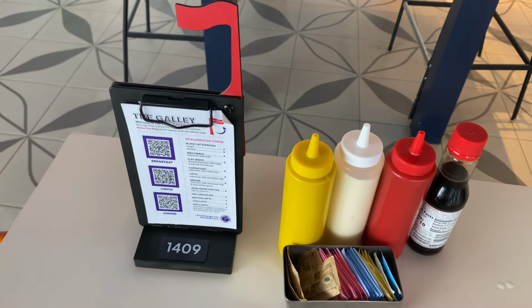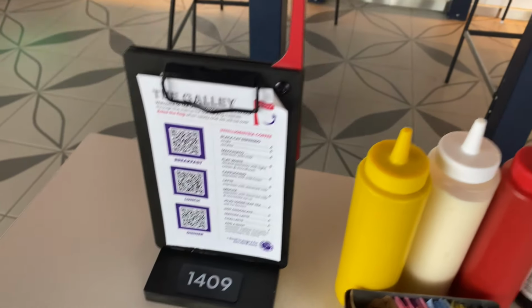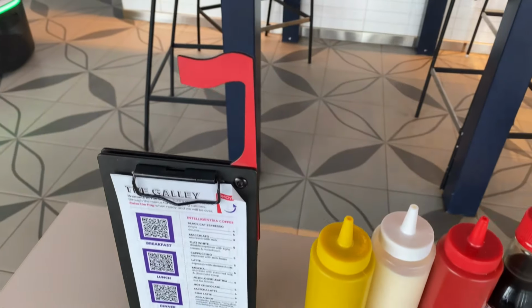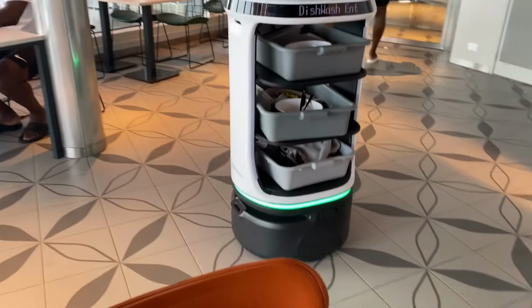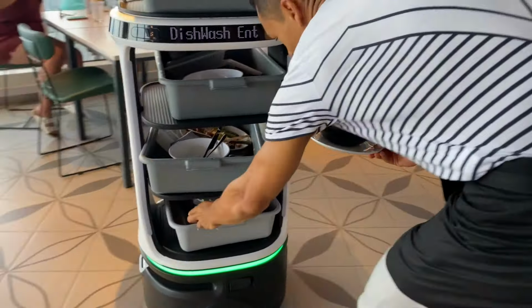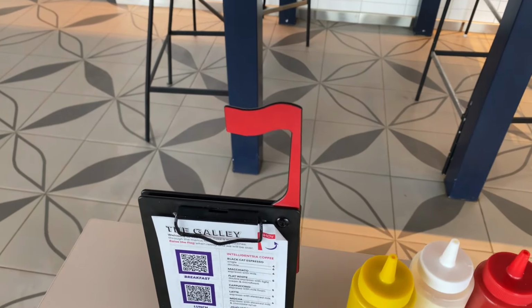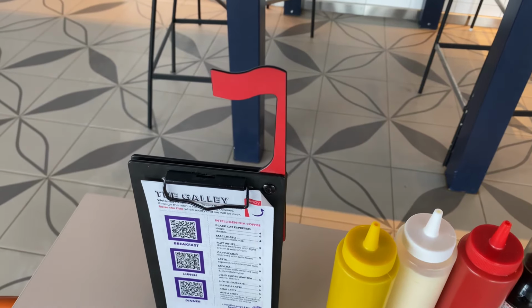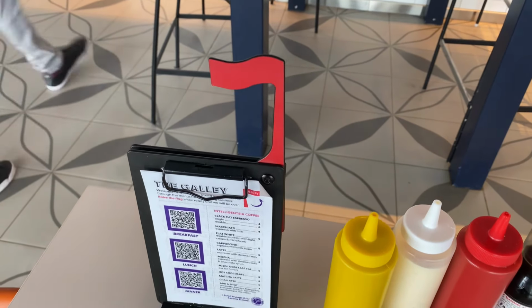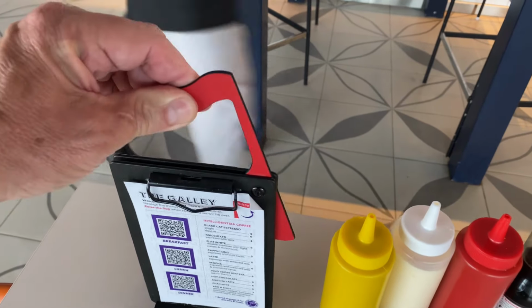If you just can't decide what you want, come over here, scan the QR code and put your little red flag up and somebody will come to your table to place your order. There goes Peanut there. They're clearing the tables and he carries everything away. But if your flag is up, you will have a server come to your table and you can order anything that I have showed you in this video from before, except the gumbo, of course. But anything can be ordered and brought to your table. Just put your flag up.